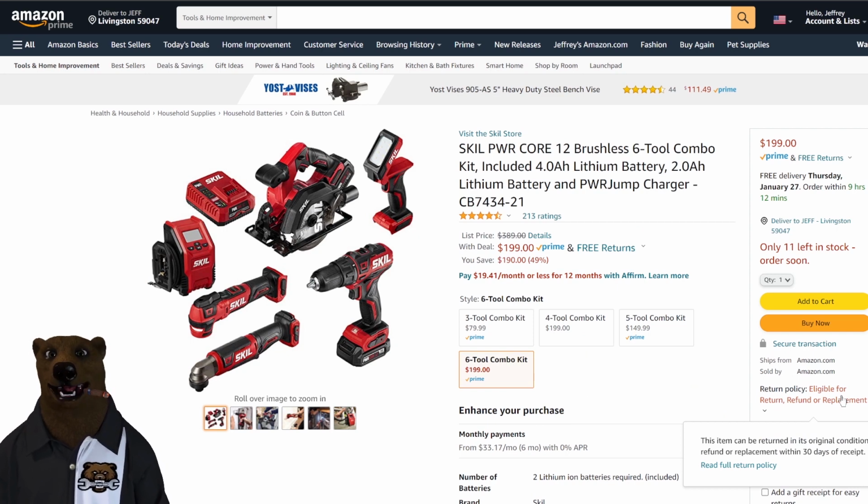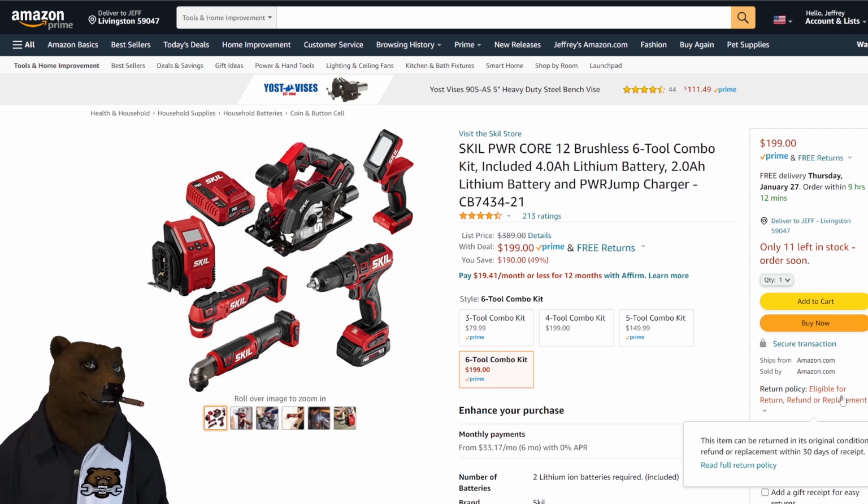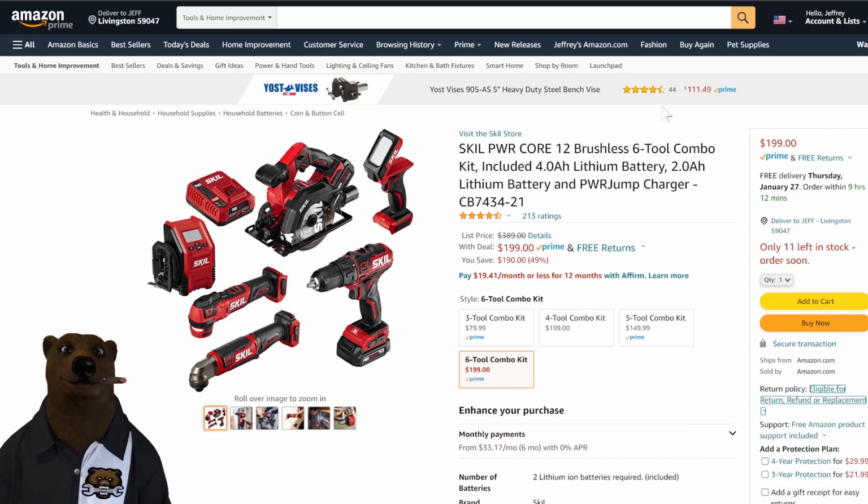Remember, Skil, all the 12-volt stuff is brushless. Most of the stuff has USB in the batteries and definitely on the charger. It all comes with a 5-year warranty. It's one of my new favorites. I'm kind of becoming a fan bear of them. But in this case, not choosing it, not becoming a fan bear, just a fan bear of it because they earned it.